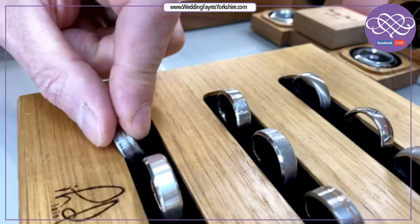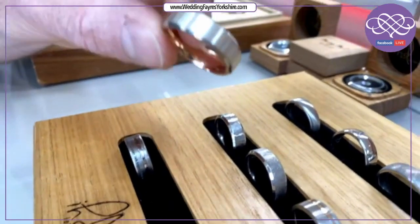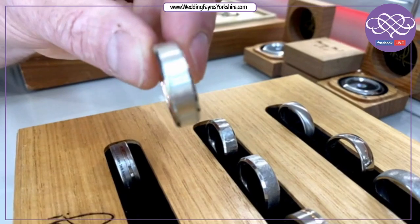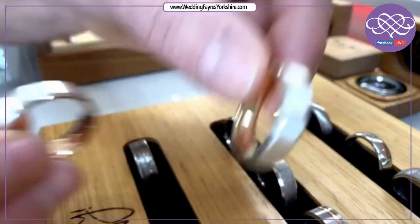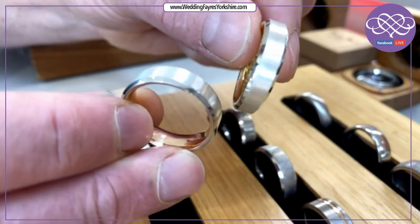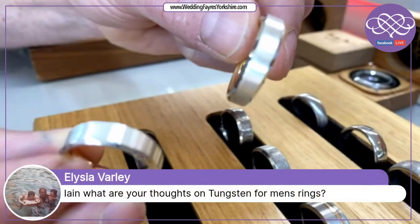Now onto a little one here. These are made in silver just as a sample idea, but on the inside you can see that's got rose gold and yellow gold. We developed this one because it's like an inlay on the inside. We've had quite a few people want to use family rings.